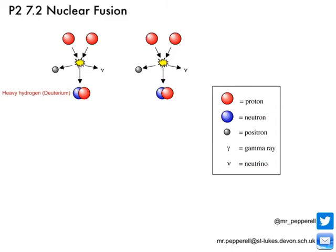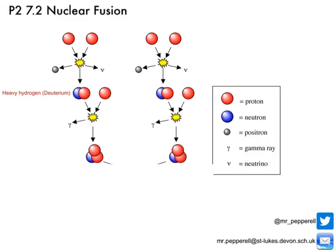Now, the next step is that another proton collides with each of our two heavy hydrogen nuclei, or our deuterium nuclei that we've got here. So these are other protons that are just whizzing about, and they're going to collide with our heavy hydrogen nuclei. And when they do that, they form another larger nucleus. This time the nucleus has got two protons, one neutron, and we call this tritium.